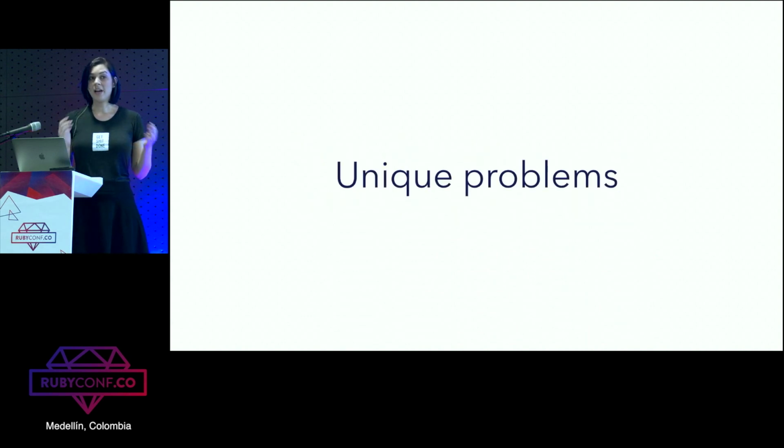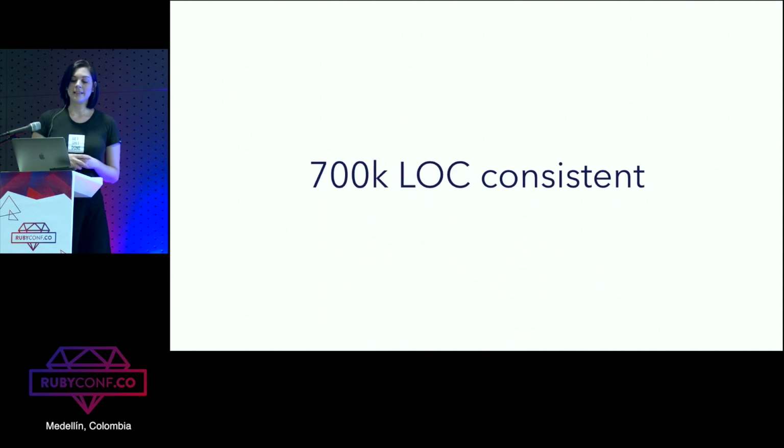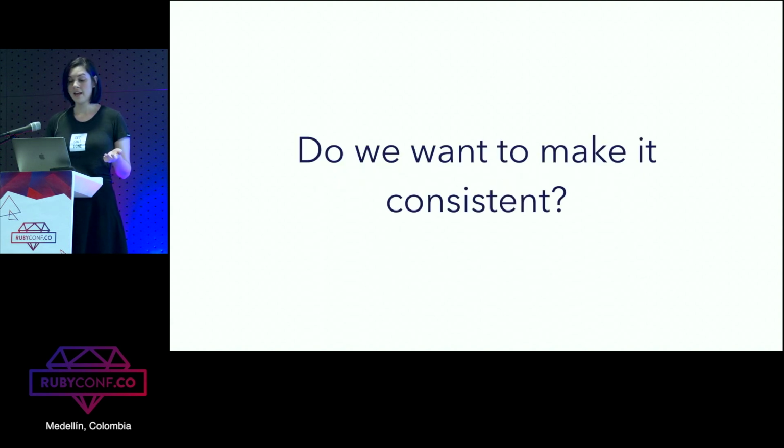And so we have some pretty unique problems to tackle on a daily basis, and we have to come up with a lot of creative solutions to solve those problems. Keeping 700,000 lines of code consistent has been a pretty wild job, but why? The first question that we had to ask ourselves was, do we want to make our code base consistent?